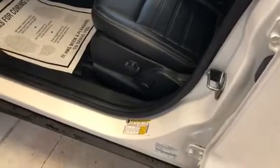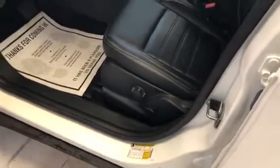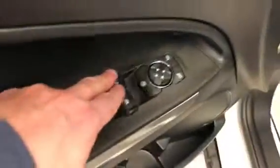And then we'll give you a look through the front. Full power seat there, you can see on the side. Also, want to show you the key fob. It is a proximity key with the integrated fob there as well. And we do have your windows, mirrors, and your door locks all located right on the side.